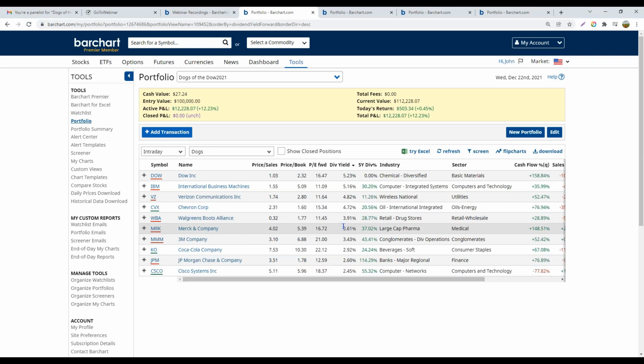And you can see that even today, these dogs from last year are still yielding a large percentage value. Typically, what you will see is if a stock does perform well and its price rises, the yield does fall. Now, we did see that in the case of Cisco. I think it was around 3-3.5%, and Cisco's yield has now fallen to about 2.4%. So that's typical as well. But we can see that in terms of the portfolio, all of these stocks are still yielding a very high yield compared to what we might look at in other stocks.